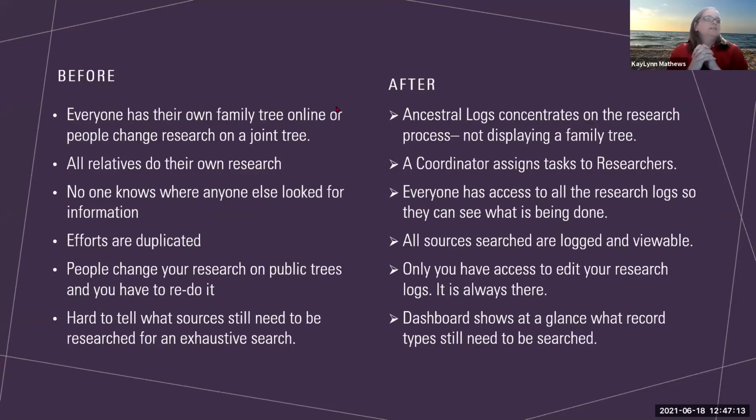So before using Ancestral Logs, everyone had their own family tree online, or people could change your research on a joint tree. But after Ancestral Logs, we concentrate on the research process, not displaying the family tree. We want to see the nitty gritty of where you looked, what you looked at, what you found, and how it applies to everybody else. Before, all relatives did their own research, and collaboration is really hard. I haven't found any place that gets really deep into anybody else's research notes, but that's the purpose of Ancestral Logs, so the coordinator assigns the tasks and the researchers do the work and report back.